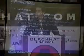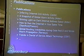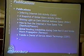Okay, so on the last slide you will find a set of publications about internet denial of service and worm activity trends. You can go through them, they are quite interesting, and they show that this activity is increasing more and more, and we are expecting much more in the future.